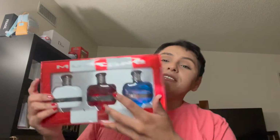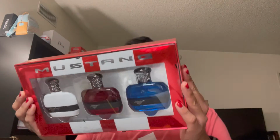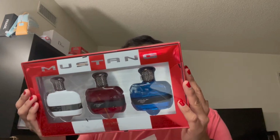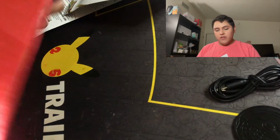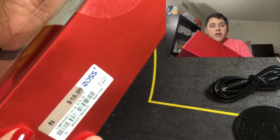So I was really excited about this when I first saw it. I was like, okay, I know Mercedes-Benz makes fragrances. And I was like, okay, whatever. But Mustang and Ford. I had no idea. Like, look at this. There are three fragrances here. We have the red Eau de Toilette 1 fluid ounce, the white Eau de Toilette 1 fluid ounce, and the blue Eau de Toilette 1 fluid ounce. Let's go ahead and take this out. And this was for only, I don't know the price. Oh, $16.99. Right then and there.